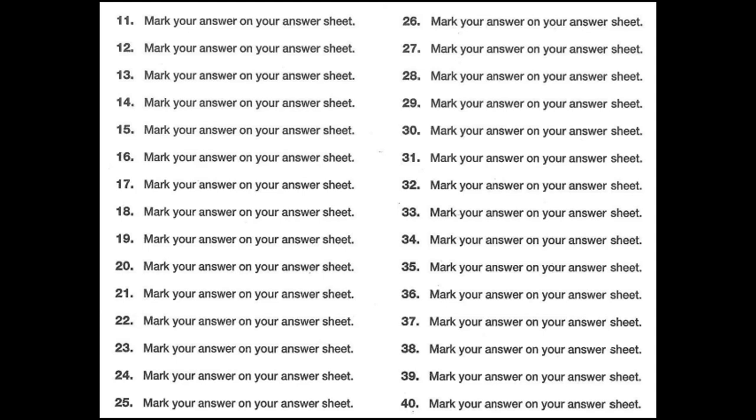Number 14. How long will you rent this car? A. 20 miles. B. Drive carefully. C. For 3 days.